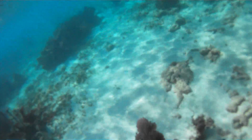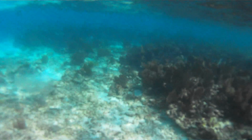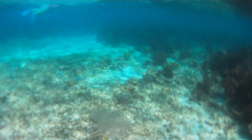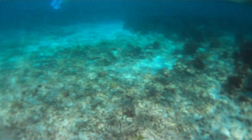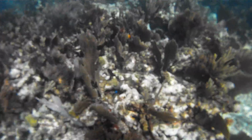Here's some video that I slowed down a little bit to try to let you see what the little jellyfish looked like. They still don't show up very well on the camera because they're so thin, but you can kind of see the little blurry spots there. And those are actually small jellyfish that are probably about 2.25 inches long or so.